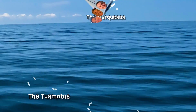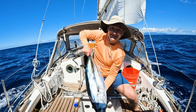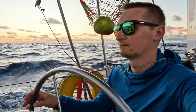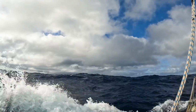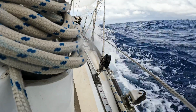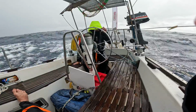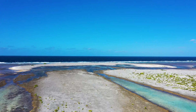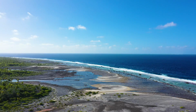The 450-mile sail started off calm. We caught a fish and enjoyed some smooth days of sailing. As we passed the halfway point, the wind quickly picked up and we had some rough weather and big seas, and we spent a few days bouncing around with the swell hitting us right on the beam. But we made it to the Tuamotus, the largest chain of atolls in the world and completely different to the jagged peaks of the Marquesas.